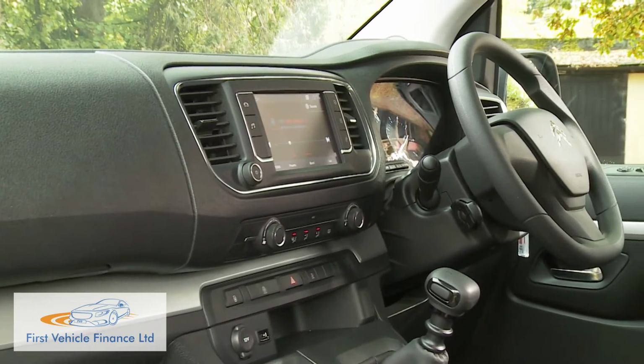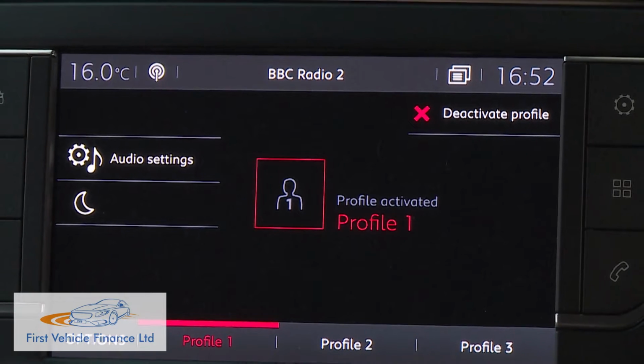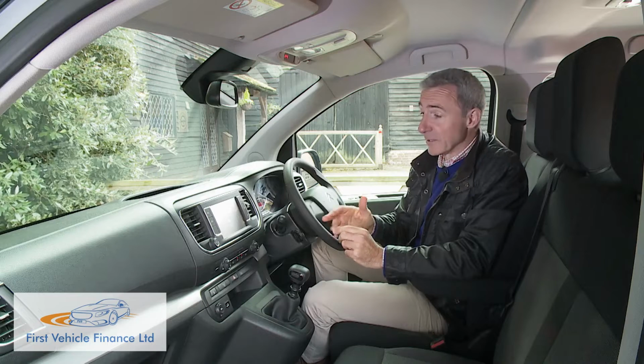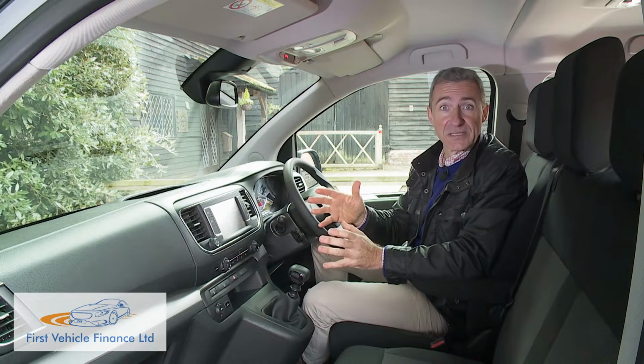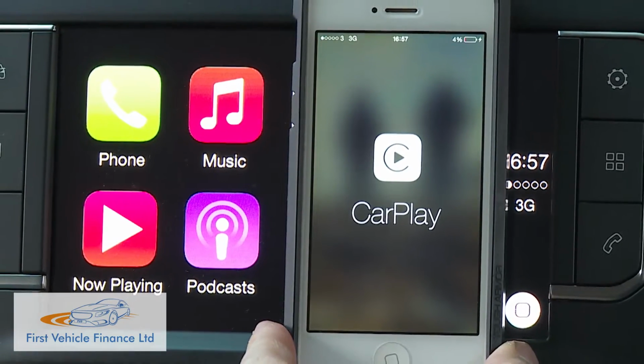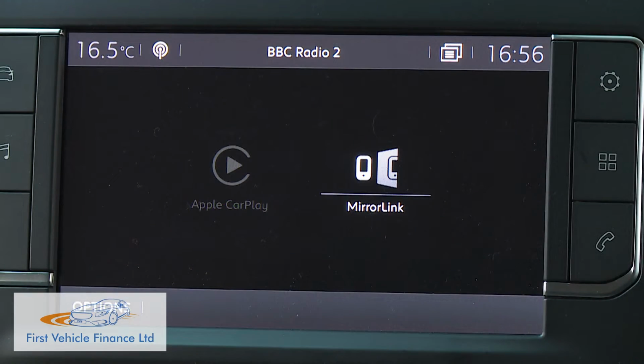The fascia's focal point is found with this centrally situated 7-inch colour touchscreen, the most sophisticated we've come across in any Citroen so far. It includes a mirror screen feature, so you can duplicate your smartphone's display onto the monitor via either the Apple CarPlay or the MirrorLink Android Auto systems.